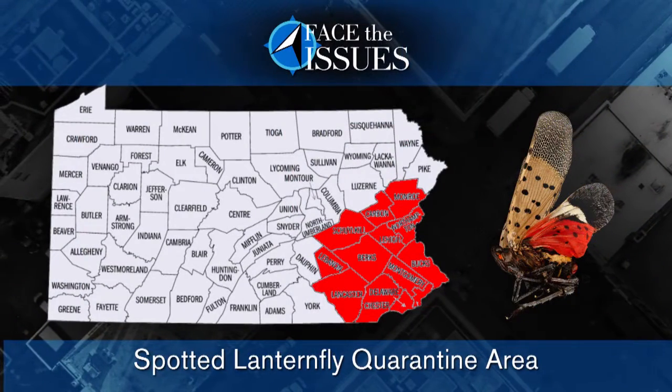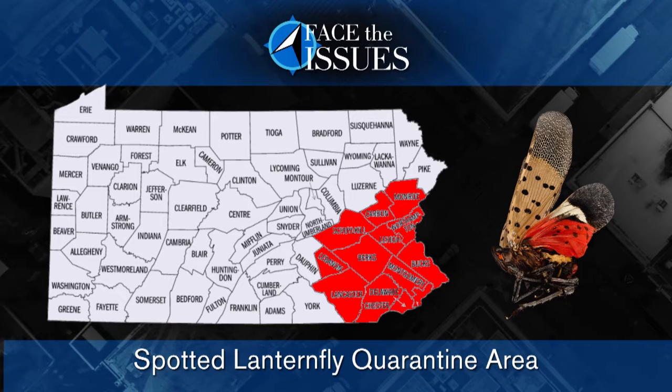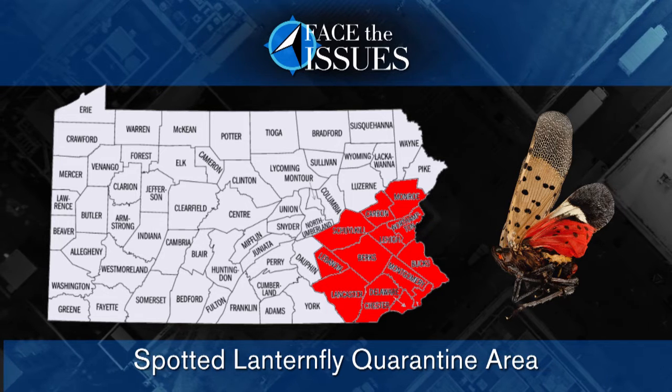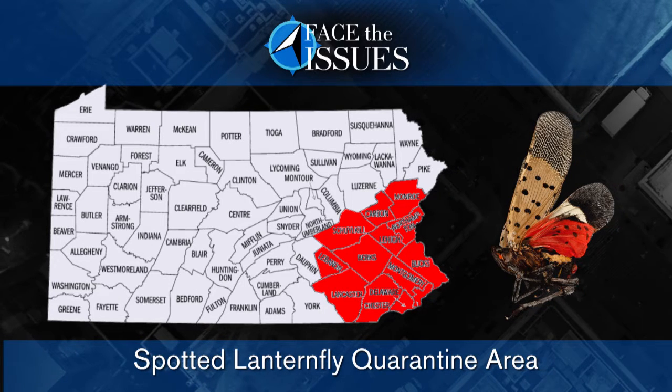The quarantine zone is currently at 13 counties. It's been growing every year. It's basically where they've been seen in good numbers. They may not just see one, but they see a bunch. And it's an area where the state government has put a regulation where the businesses have to have a permit to transport goods in and out, so they know best practices to make sure they're not spreading the lanternfly.